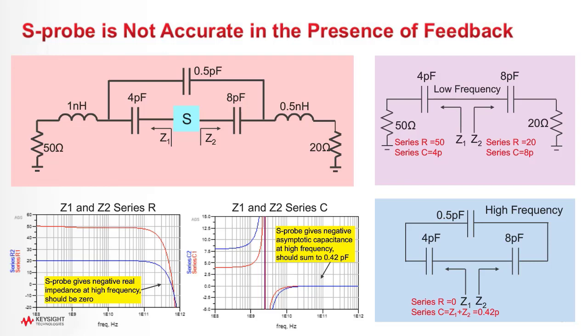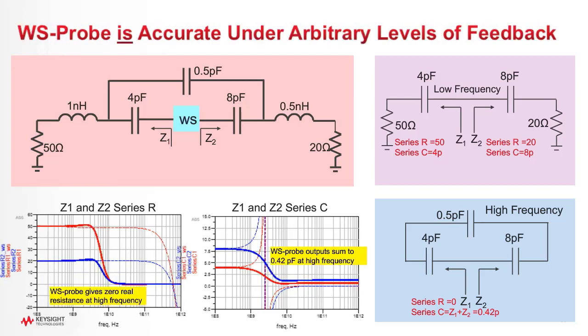The half-puff feedback capacitor now, at very low frequencies or asymptotically low frequencies, becomes a very high impedance, and it breaks the feedback loop around the probe. In this slide, the performance plots show that both the S probe and the WS probe predict the same bidirectional impedances when the feedback asymptotically approaches 0 at very low frequencies.